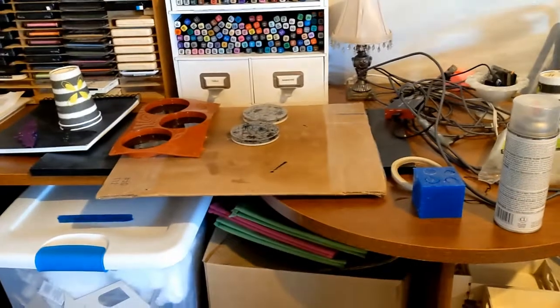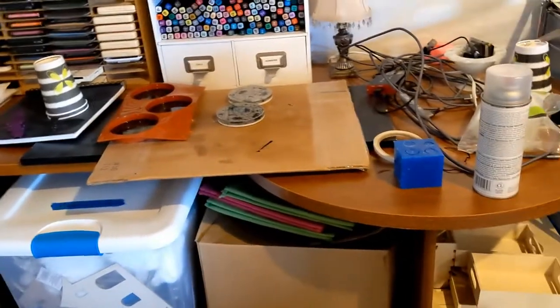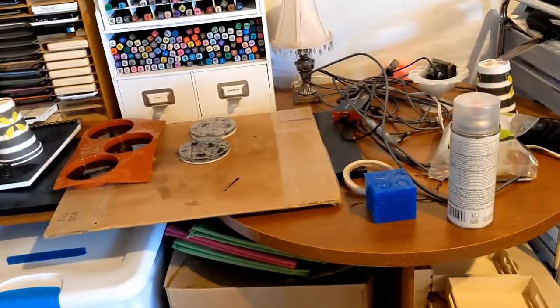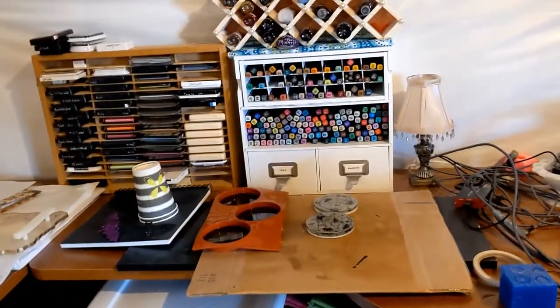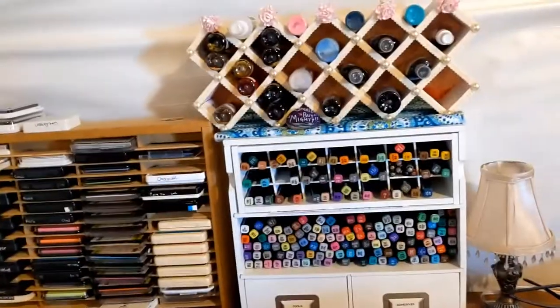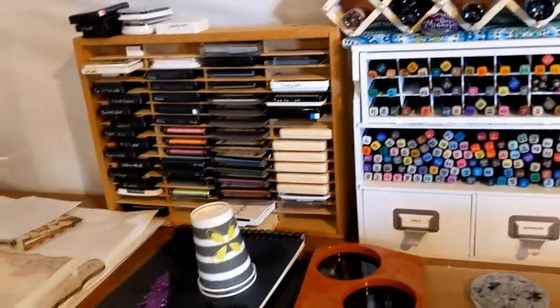This L desk used to be my housemate's. They didn't want it, so they gave it to me, which is great because I can use it to put my resin pieces as they're curing, so I know that they're curing level and stuff. This, you guys, whole mess right here. Eventually it will be cleaned up, you know. But I've got my alcohol markers right there, some sprays, my ink pads. That's generally where they are.